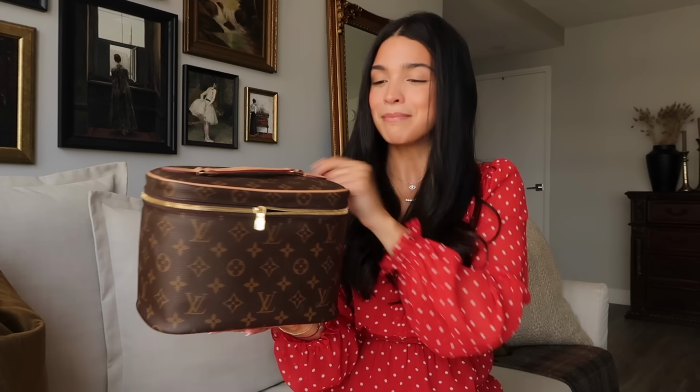Let's start with this one right here. Now this I actually purchased, I want to say for my birthday back in last September. Now I know this is not necessarily a summer item, but I cannot tell you how much use and how easy this has made my life. It fits everything from my makeup to my skincare. Obviously you guys know I travel a lot on weekends to visit my family and Jack's family and Jack, and this just makes my life so much easier.